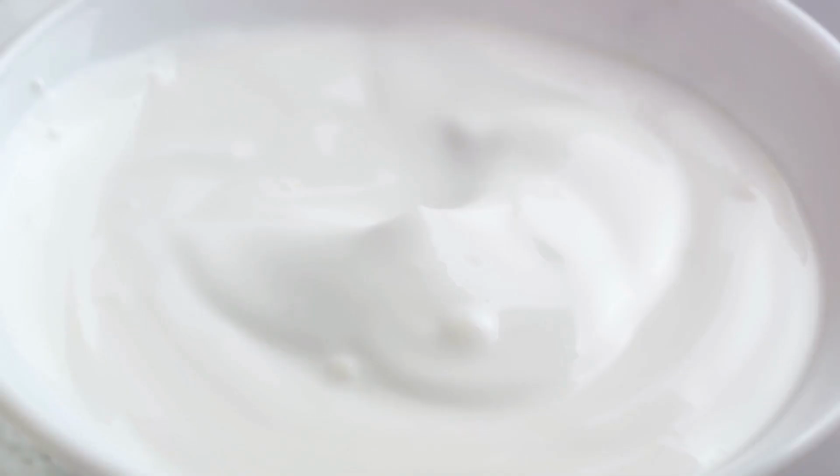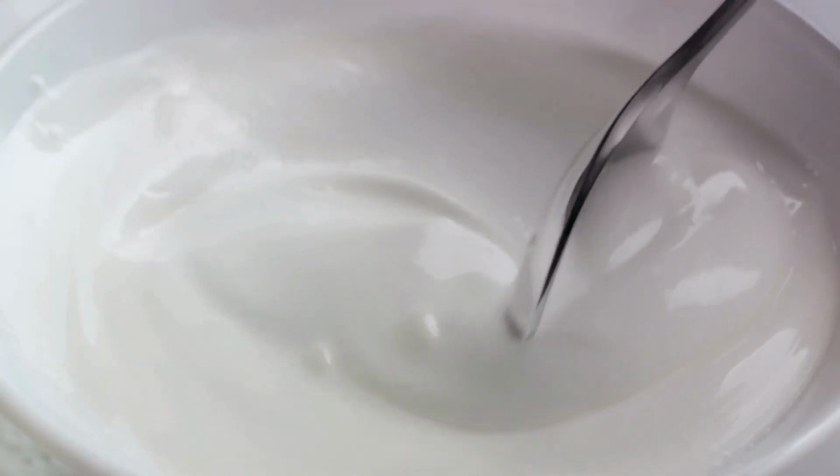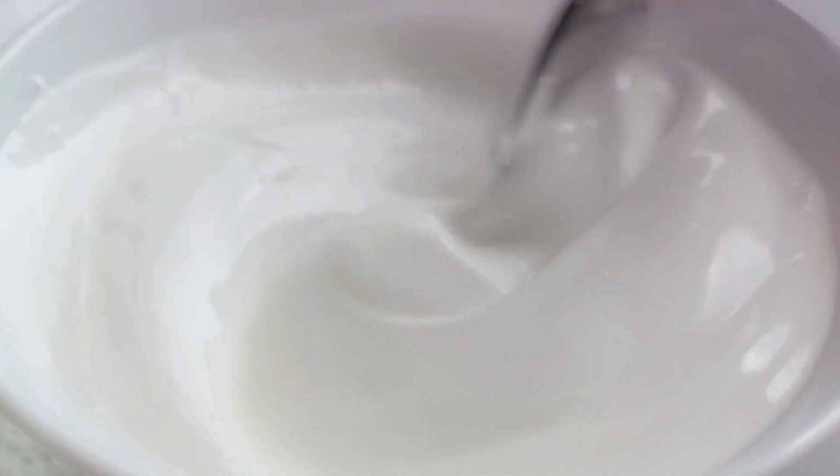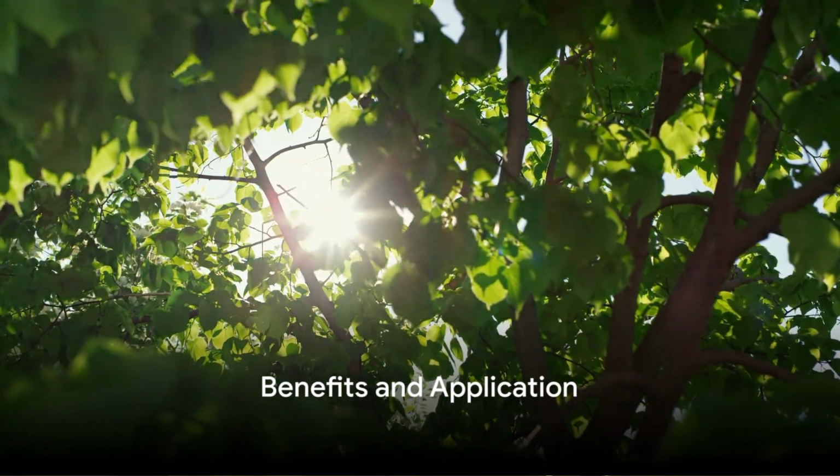With consistent use, you'll start to see a change in your skin's texture and elasticity, bringing you one step closer to achieving that youthful, radiant glow. Now, let's unlock the secret to looking 18 years younger.